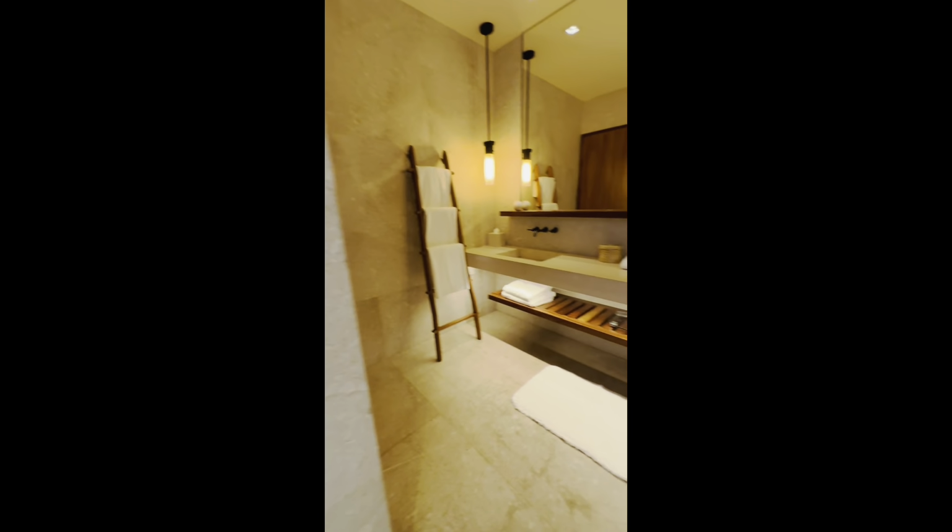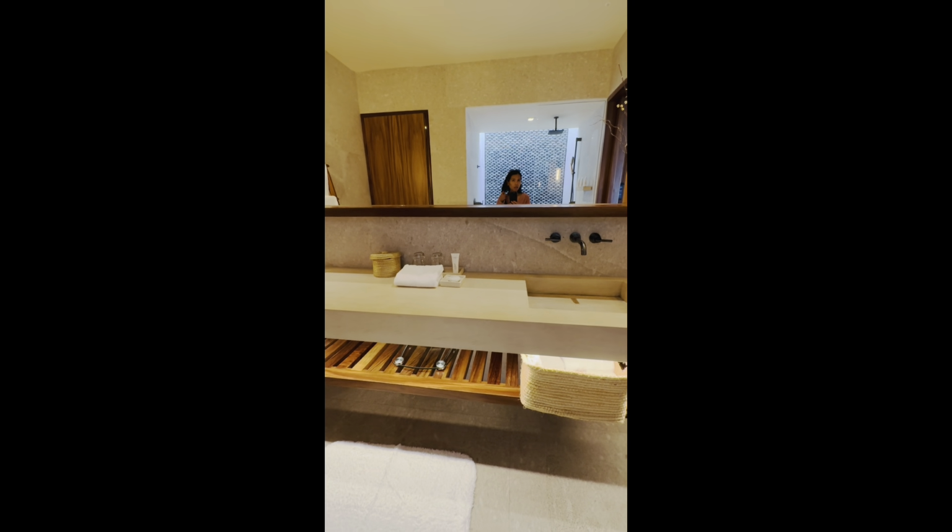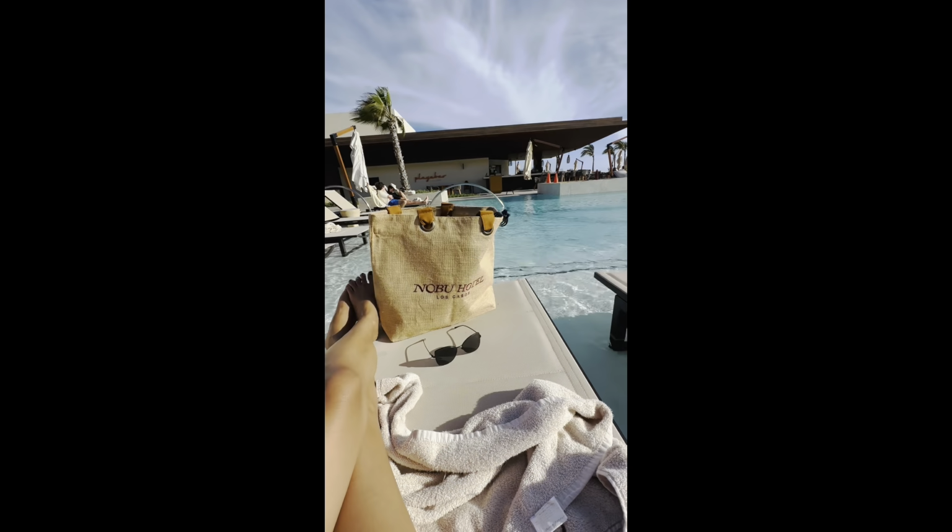Ito na yung room tour natin sa Nobu Hotel, deluxe room, ocean view. But, medyo malayo, guys. So, huwag na lang pag gusto yung ocean. See ya. Thank you.